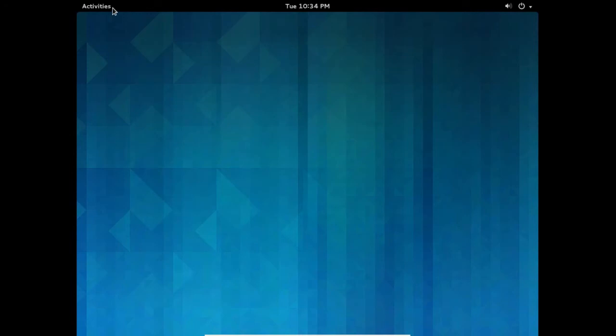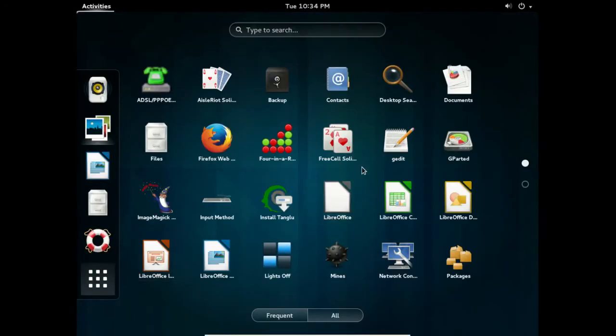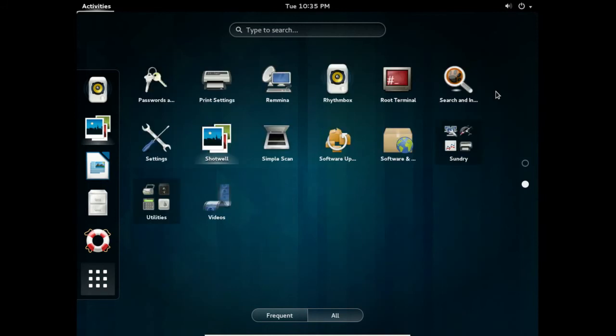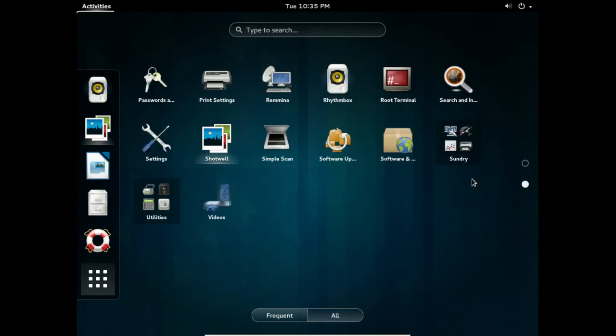Let's get out of that. And let's see. Let's click that. This is probably all applications. You can toggle up and down. What is missing here that I wish this had was some kind of filter between multimedia, internet, and stuff like that. It's not that difficult. It looks fine, but I don't know. That's something that I believe is missing.